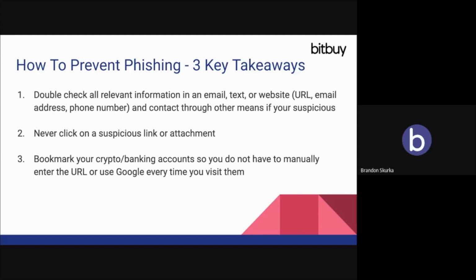And then another thing we recommend is to bookmark the services that you use often, like your crypto account or your bank account, so you don't have to manually enter the URL, or go on Google every time and enter it and click on it, because you might type something wrong, or you might click on the wrong link. So bookmark your popular accounts for sure.